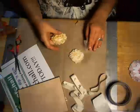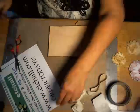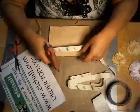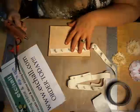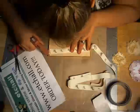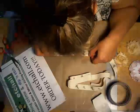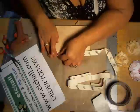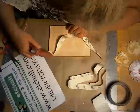Okay, those are dry, so I'm gonna set them aside. My glue gun is hot, so let's put this on. And I want it right up against the edge to hide those uneven edges from the paper.